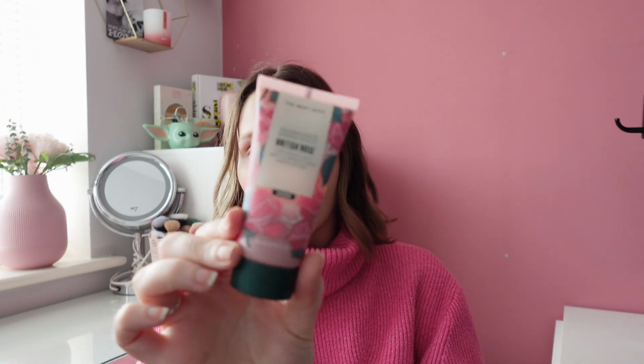And in its place, I'm going to be bringing in the Body Shop British Rose Shower Scrub, and my goal will be to finish this. As you can see, it's got green on here, and I can start working on this one straight away, so potentially in the next few months I will have this one rolled out.